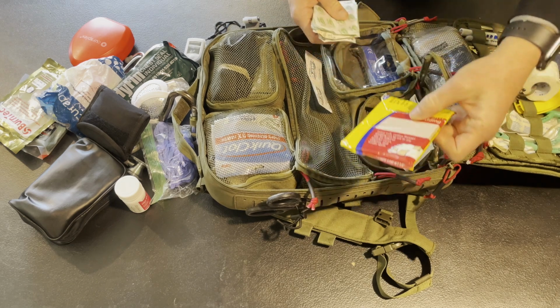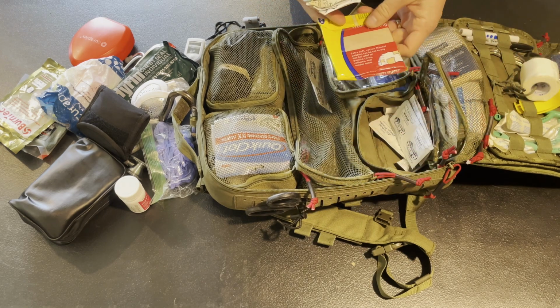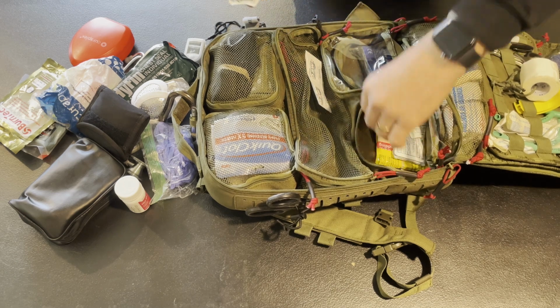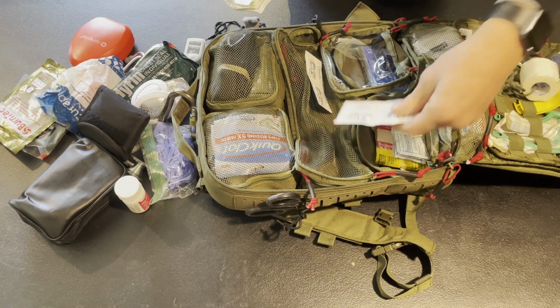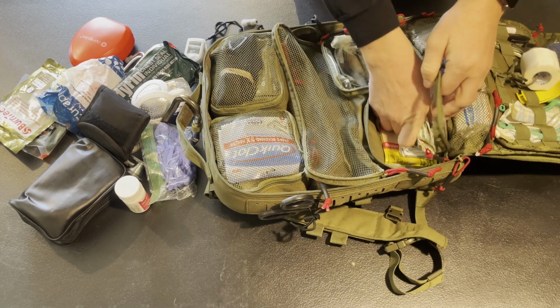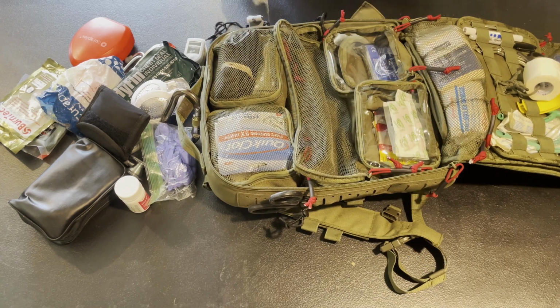Now, if you're getting blisters, then you need to figure out your socks and your boot situation, but somebody will be stupid enough to still get blisters. So these are the wet wipes. Okay, so that is the medication pocket.